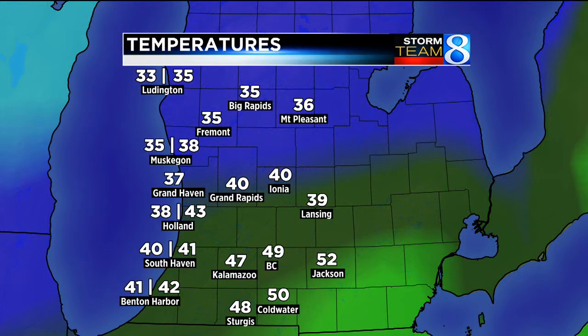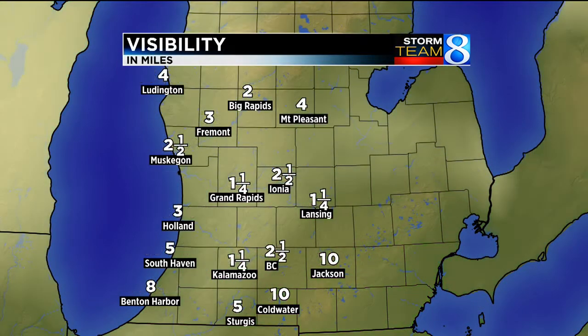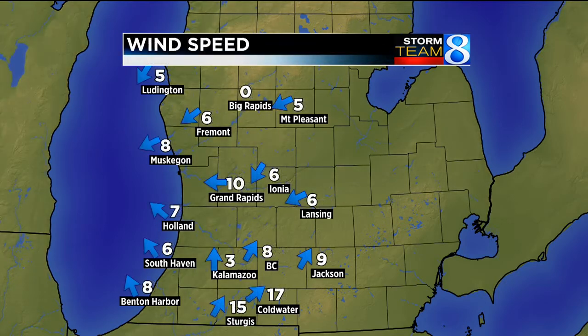for the meantime. Temperatures currently 40 in Grand Rapids, 47 Kalamazoo, still hanging on to 50 in Coldwater, the coldest readings to the north and west of us. Visibilities have improved since earlier this morning. Just about everybody at 1.25 miles and above. Wind out there, note Kalamazoo still out of the south, also Battle Creek, but here in Grand Rapids out of the east and northeast to our northwest. And it looks like those colder temperatures will take a little while before they will arrive.